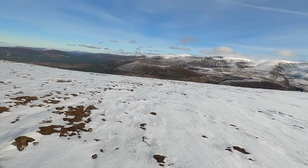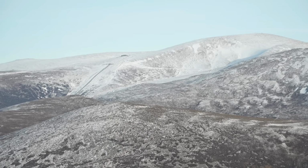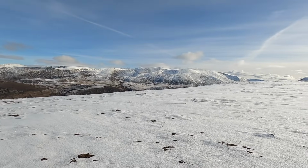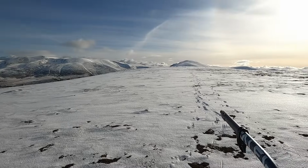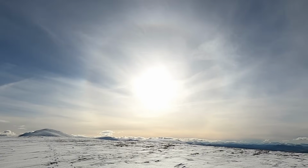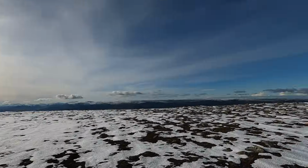I've got the wrong lens on my big camera now, but that is the Cairngorms. You can see the ski centre. They're coming all the way around. And Ben Macdui is just behind there, which is the highest peak in the Cairngorms National Park. And I just love the look of this, crampons in the snow. It's pretty mint. And just about still got a sundog. Not bad at all, eh?